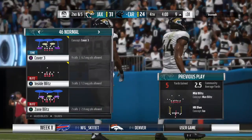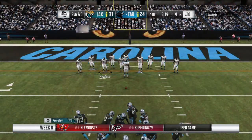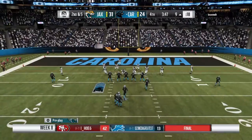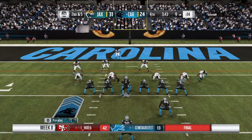It's interesting, going into this game, there was so much talk from both sides about who would control the line of scrimmage. I think we've seen who has it in this one so far. Well, they bottled him up. He's barely averaging over 3 yards a carry right now.